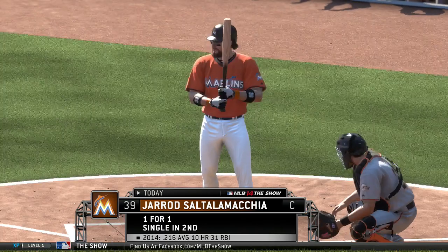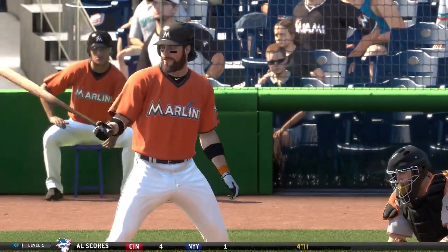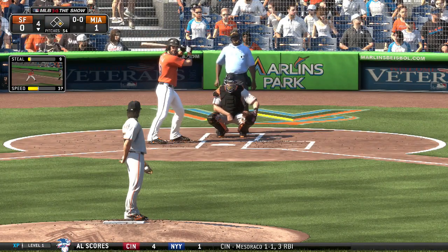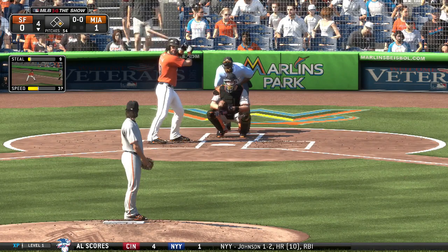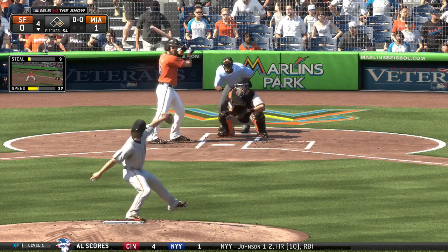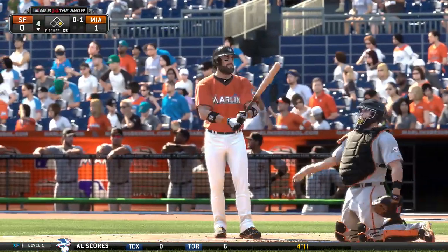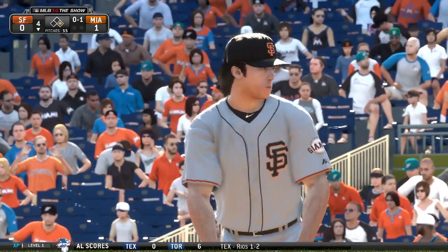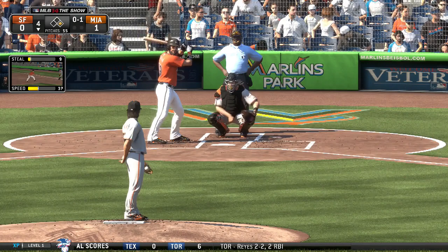Jared Saltalamacchia will stand in. A base hit his first time around. And a sharp slider that time by Lincecum. It's strike 1. A runner at first with no outs here.